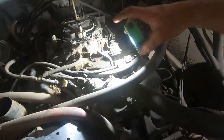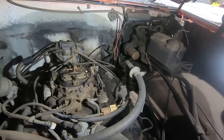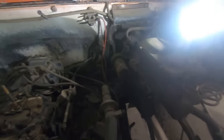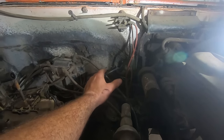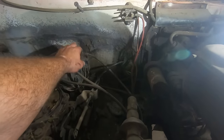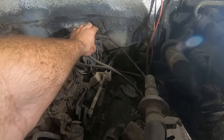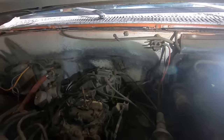Somebody's been in here, put some screws in the vacuum lines. Quadrajet, HEI, easy peasy. Oh, somebody stole a plug wire. We're gonna need that. Oh, or we just hook it back up. Better yet, there we go. No Morse fix required on these. Keys are in it because we had to turn the ignition on to get the steering wheel to turn.